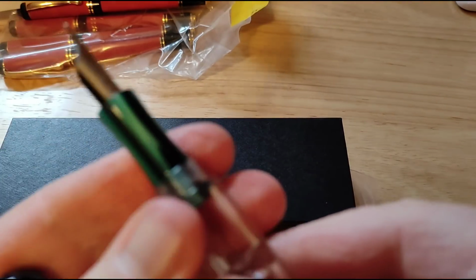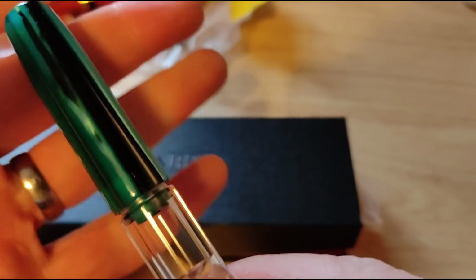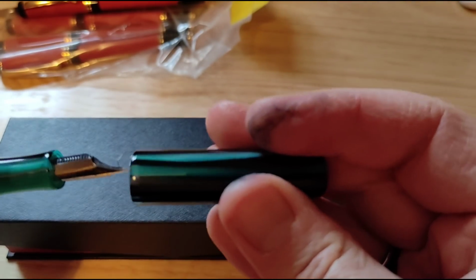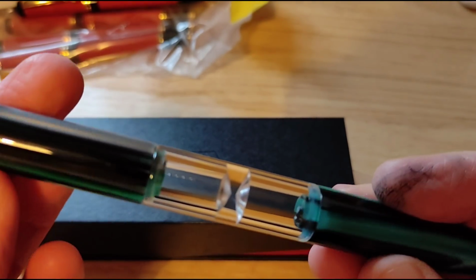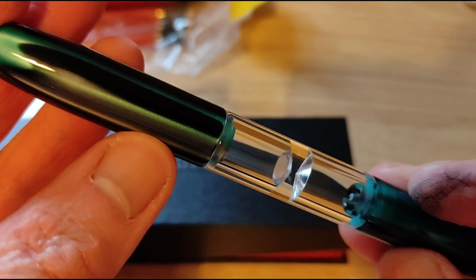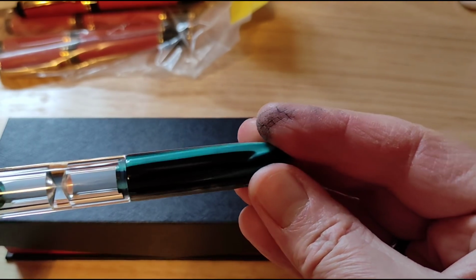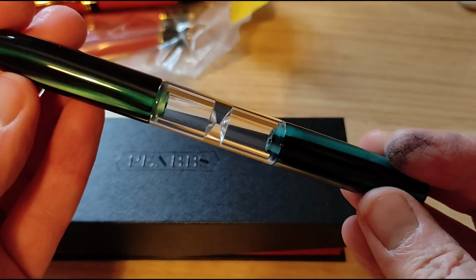Right, okay, so what do I think about the Peacock acrylic? Now, maybe this was the last of the Peacock acrylic and they didn't have enough to turn a whole pen. All they could do was make sections and caps, because I am actually really quite underwhelmed with this. There is really not a lot going on. It's black and teal. There is a little bit of chatoyancy in these striations, but not very much. It's pretty unremarkable material.